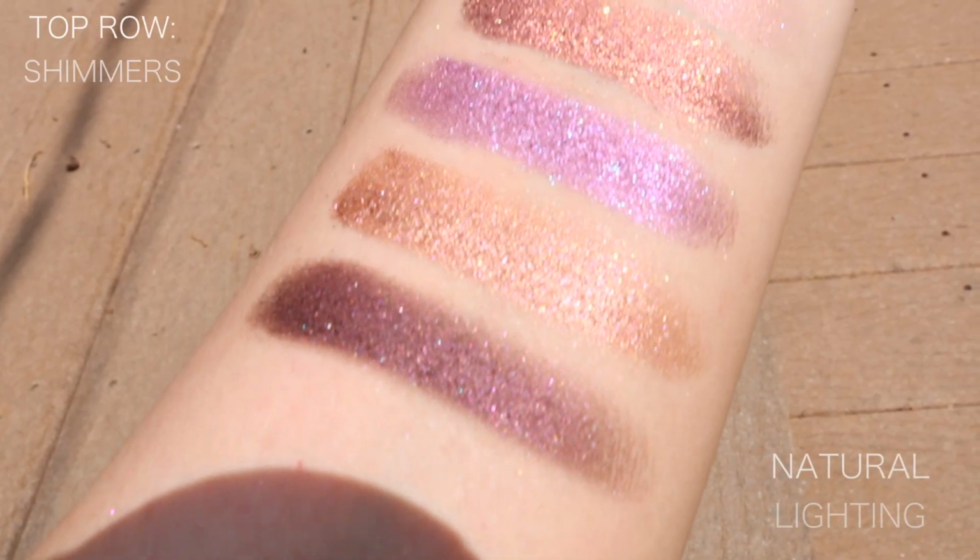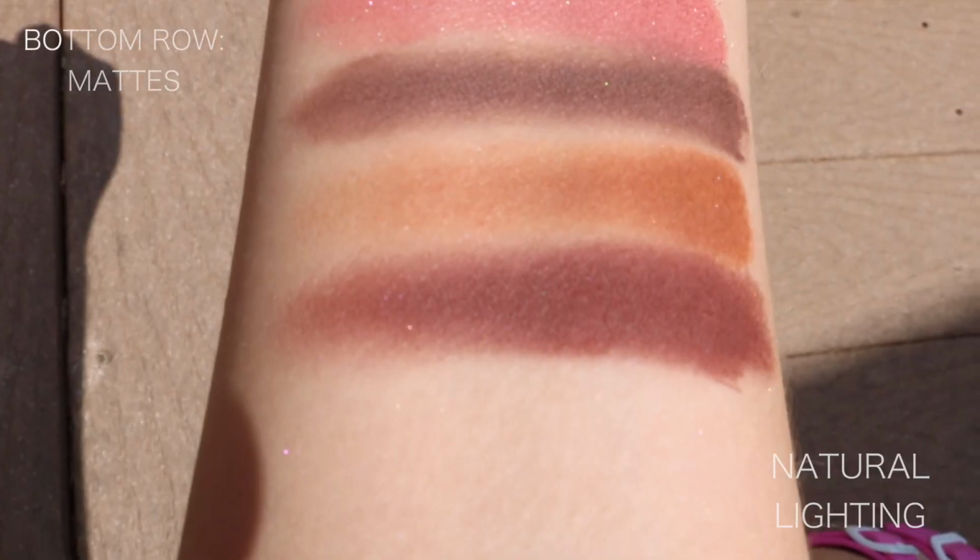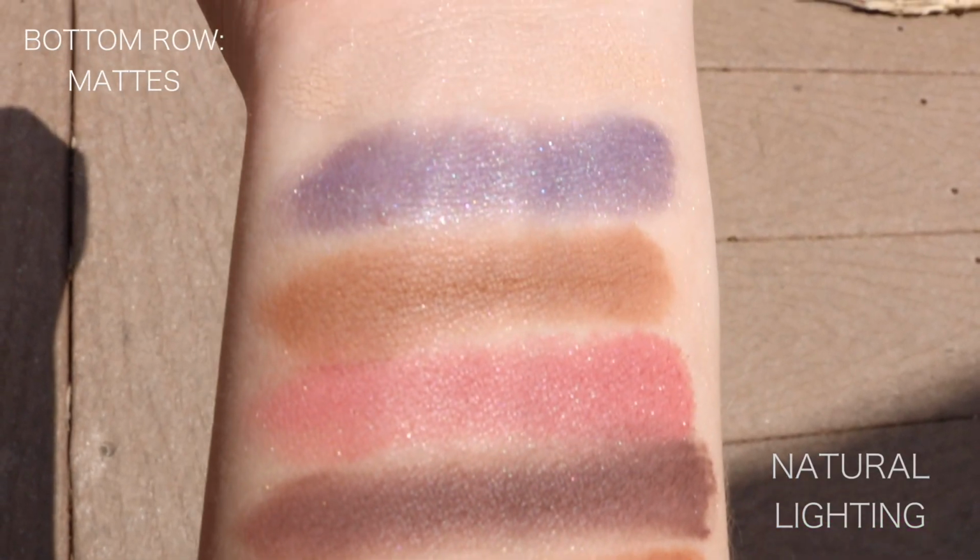I just want you to get a good idea of how the products look unfiltered, unedited, just as is. So we will go through the shades a little bit so you guys can get an idea. We'll start with the top row.